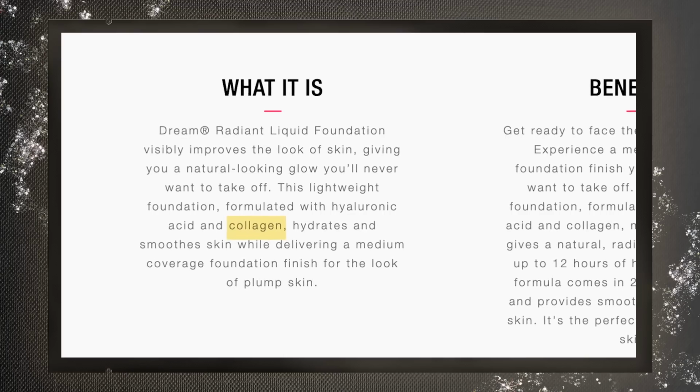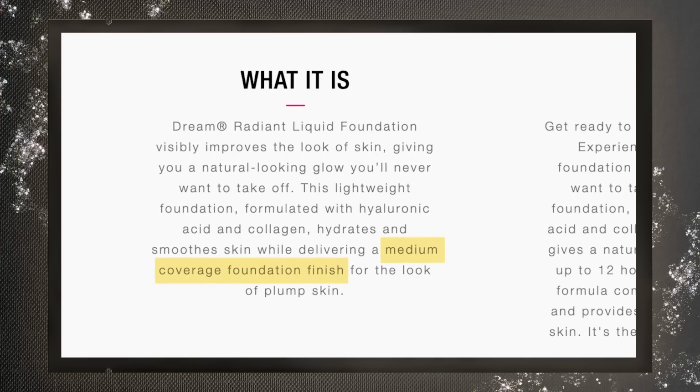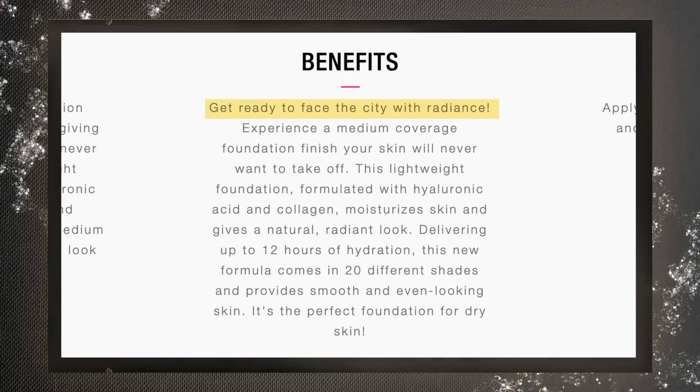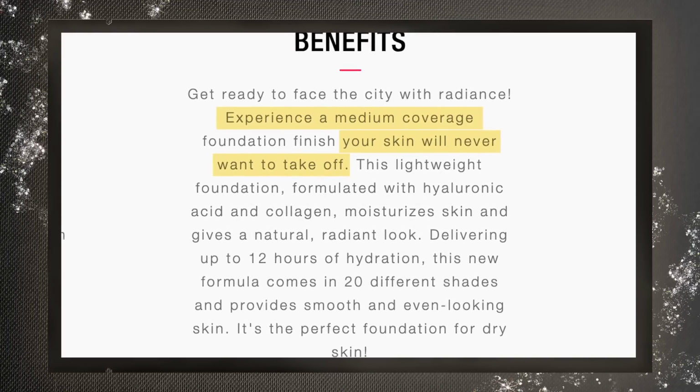When you hear acid, you think, oh God, oh no, it's not an exfoliant. So that's great that's in there. It says it has collagen, it hydrates and smooths skin. Medium coverage foundation finish for the look of plump skin. I want some plump skin, plump it up. Okay, benefits. Get ready to face the city with radiance. I'm not going anywhere, so I will be facing absolutely no one. I'll still be radiant. Wow.